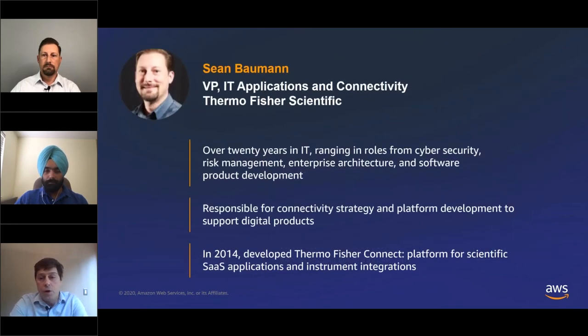We worked with Thermo Fisher to get the Alexa voice service integrated in their QuantStudio instrument to voice enable it. The next speaker is Sean Bowman, VP IT Applications and Connectivity at Thermo Fisher Scientific. He will give his perspective on how AWS and AVS help their company innovate.